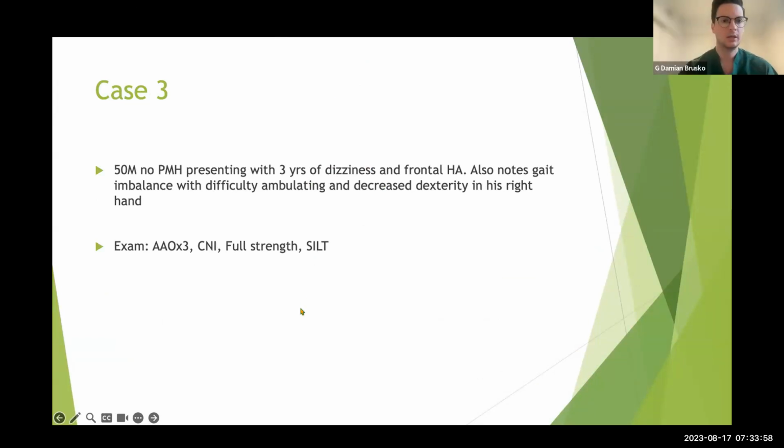So case 3 is a 50-year-old male, no past medical history, presented with 3 years of dizziness and frontal headaches. Also noted some gait imbalance, difficulty ambulating, and decreased dexterity in his right hand. His exam is unremarkable. He's intact. Let's say CT scan was negative. What would you want to evaluate? This guy comes to your clinic.